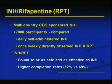We can bring those inmates or detainees in for their medications and make sure that they get all 12 doses of the INH and rifapentine. In the New England Journal of Medicine article, they compared thousands of inmates receiving either self-administered daily isoniazid or the weekly INH and rifapentine, 900 milligrams for both the rifapentine and the INH for a 50 kilogram adult.